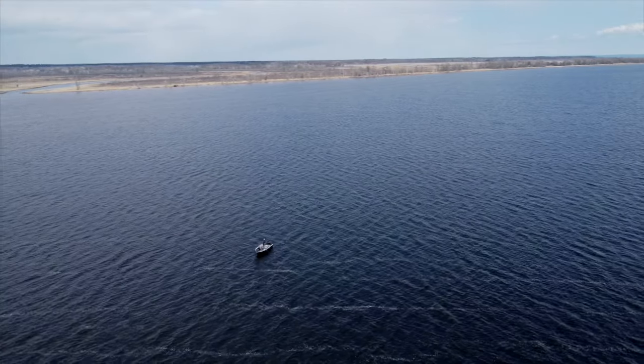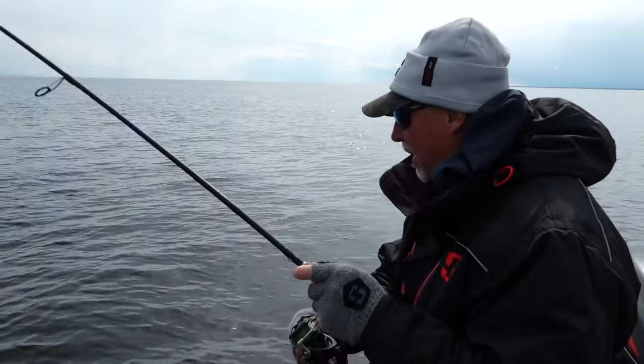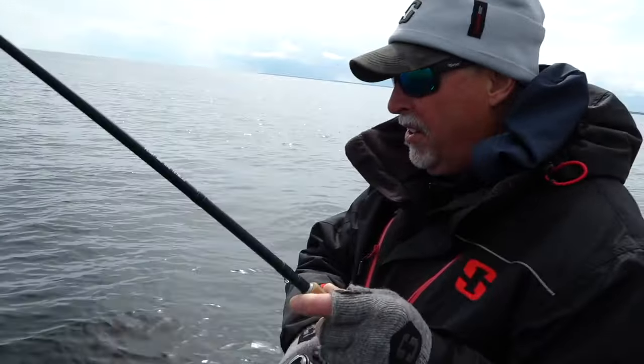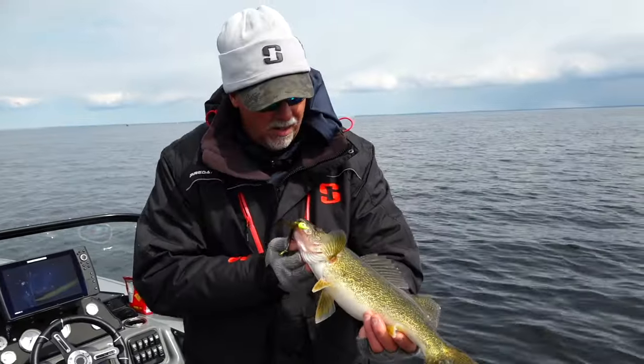Wisconsin's Green Bay is a walleye fishing destination second to none. That goes double for the early spring when countless walleye make their way into many tributary spawning streams that pour into Green Bay's western shoreline.